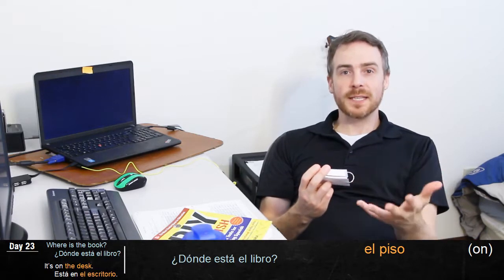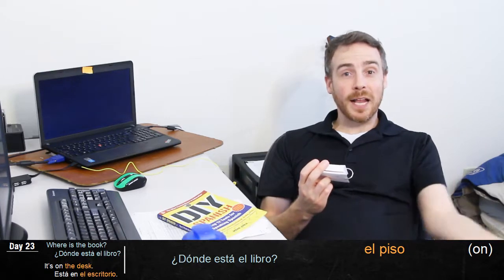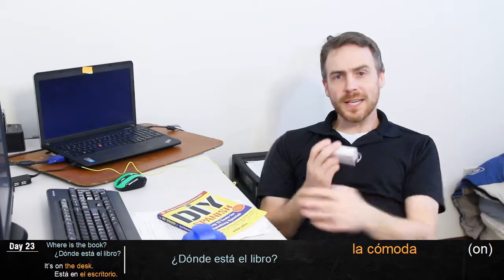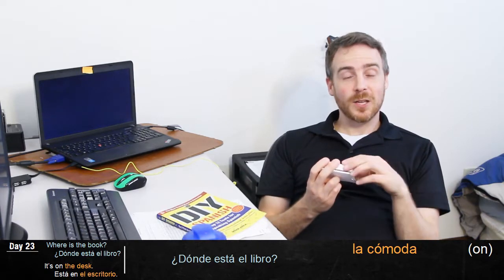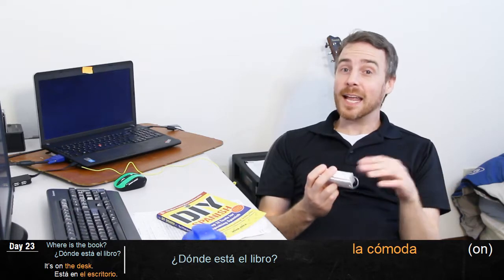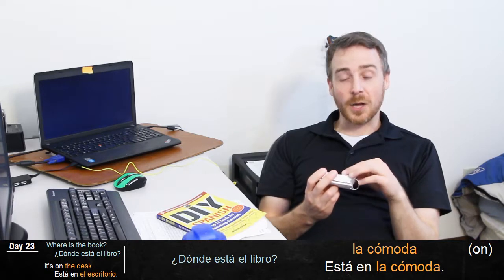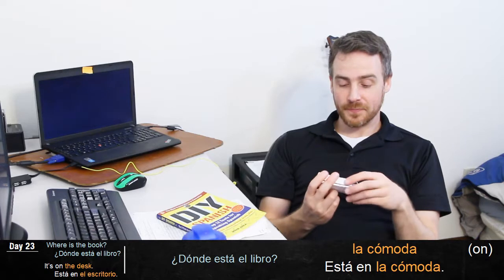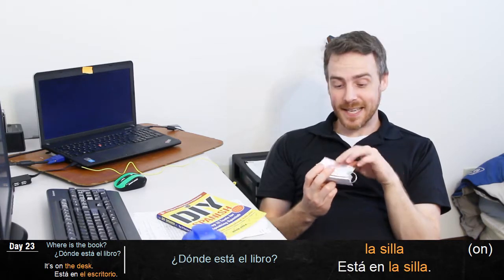El piso. ¿Dónde está el libro? Está en el piso. It's on the floor. ¿Dónde está el libro? La cómoda. Está en la cómoda. La cómoda is dresser. It's on the dresser. ¿Dónde está el libro? La silla. Chair. Está en la silla. It's on the chair.